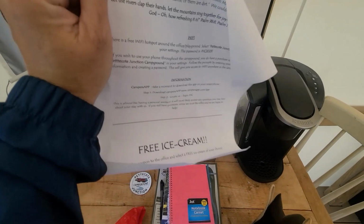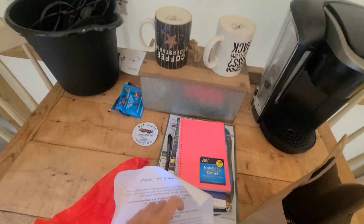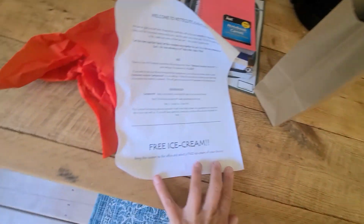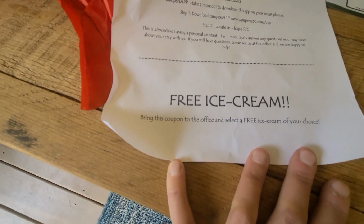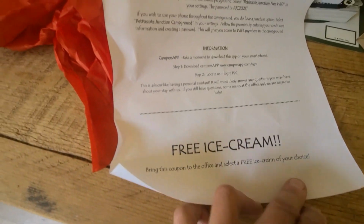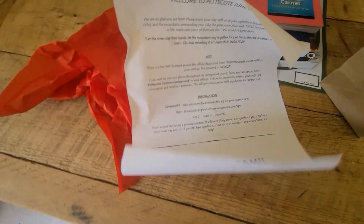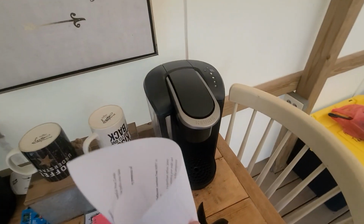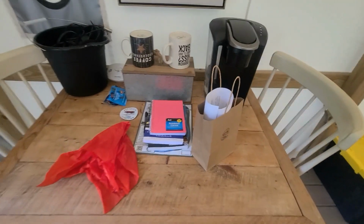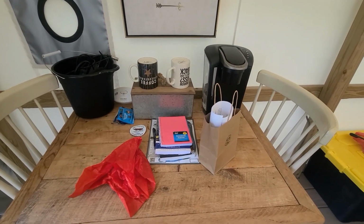Okay, this is a welcome to Petticoat Junction. We get free ice cream. Bring the coupon in to the office. Select the free ice cream of your choice. They got information for us, free Wi-Fi, and a little welcome note. That is so nice. Thank you, Petticoat Junction. We really like that.